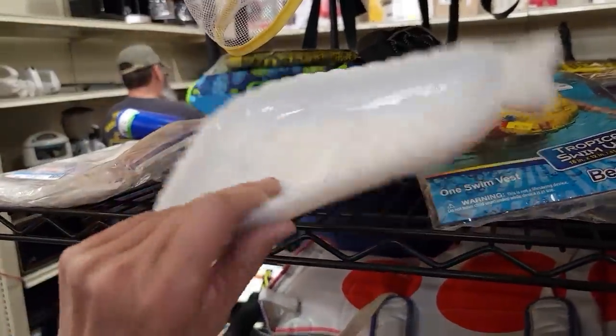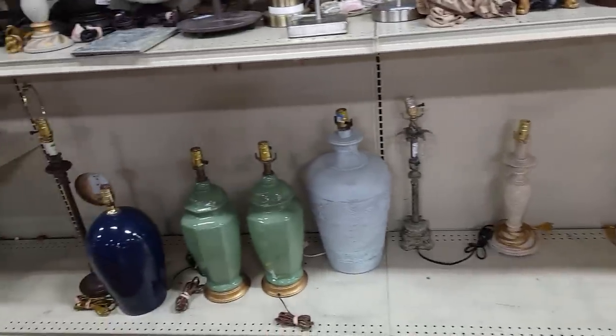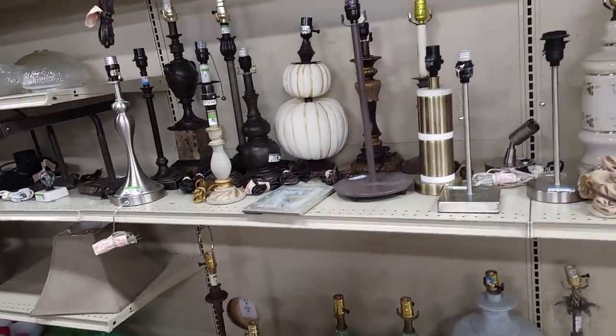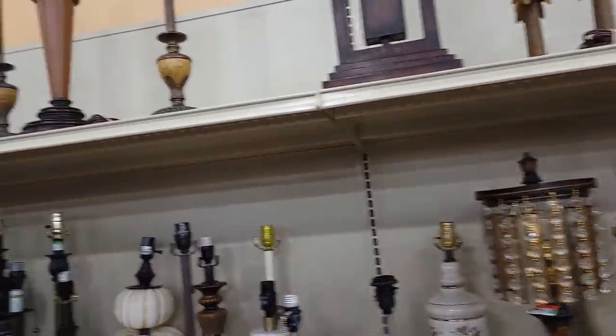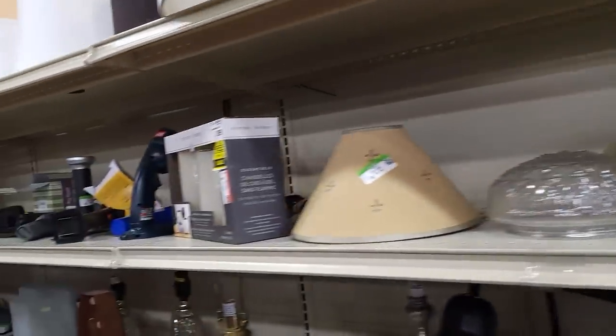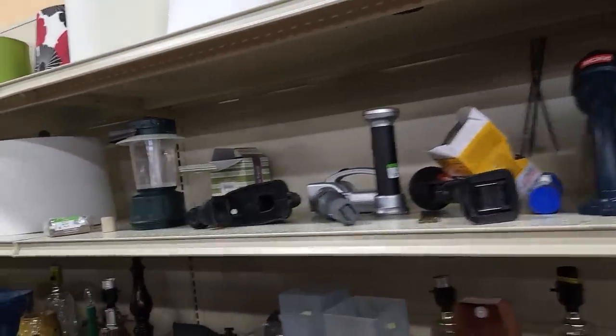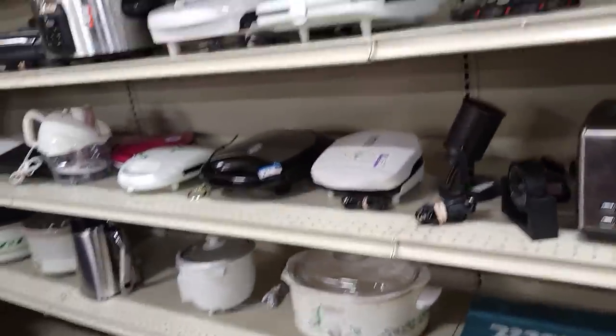So, that's a cute little milk glass pair, but it is $6, so we'll leave that. All right, we are looking through some lamps. That looks like a couple of stacked pumpkins right there. Got some ceiling glass shades. Nothing else too enticing over here today.